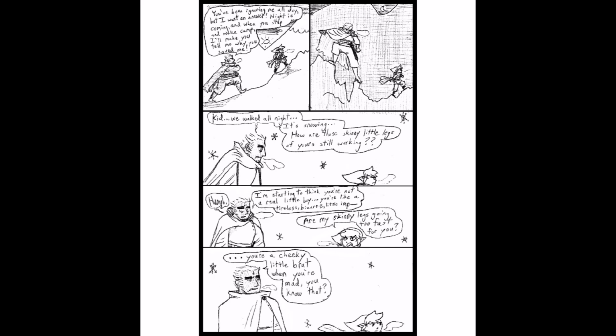His face in the second to last panel. He's so mad. I love it. Oh my goodness. I really need to go back to experimenting more with his expressions.